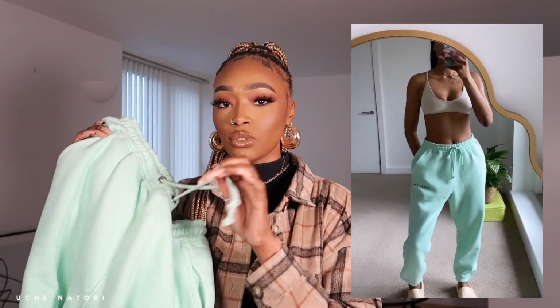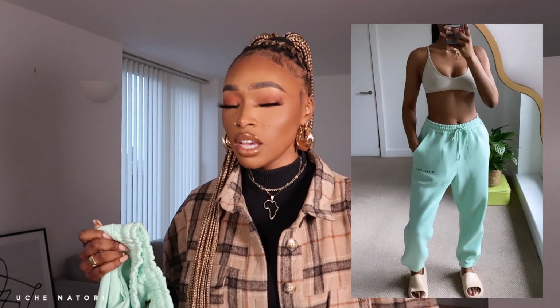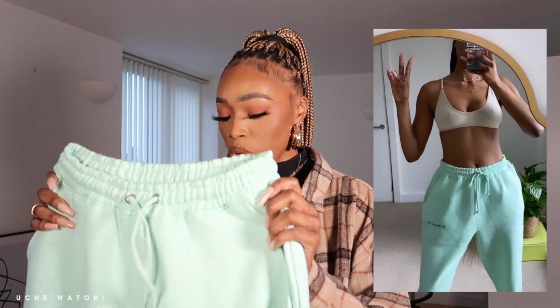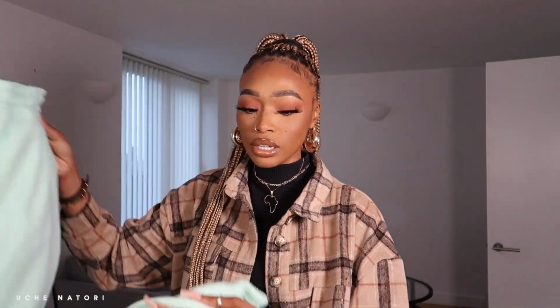I love these, and of course they've got adjustable toggles. I got them in a 10 just because I like them to be oversized, and like the rest of my legs. It's a shame that that comes at a compromise of it being too loose on the waist, but with the toggles you can obviously easily adjust that. Bing bam boom, no problem at all. Absolutely love these. Definitely one of my favorite picks from today's haul.